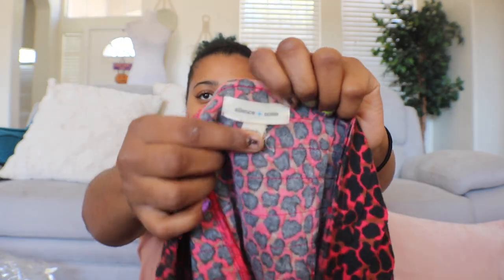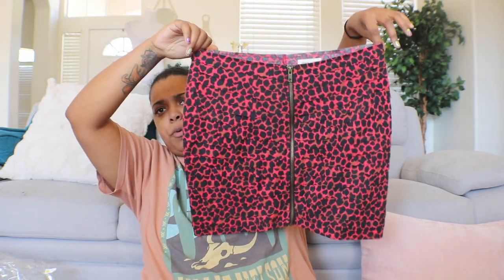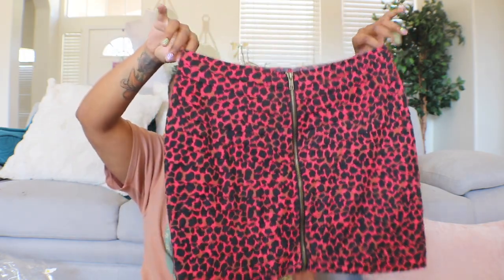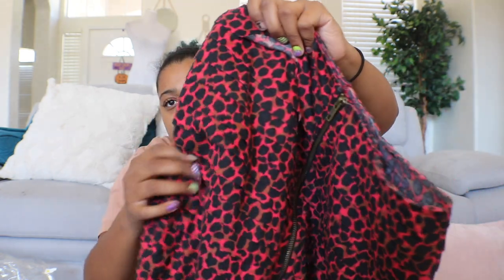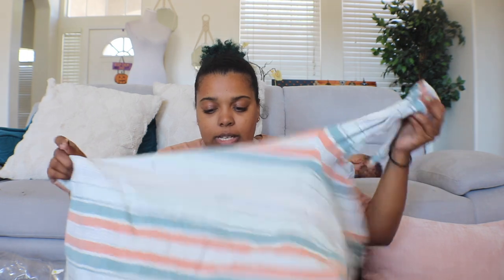Okay, next is Silence and Noise, size large. It's a zipper front bodycon mini skirt. I don't know if that's what you call it, but it's just a mini skirt. The fabric is tiered, can you see that? There you go. Fabric is tiered, but it's a button, zipper front, size large. It's kind of heavy, not gonna lie. This is, what are you?